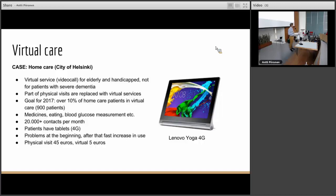This is one practical case from Helsinki home care, social care, where virtual service is used in elderly and handicapped care. I think this is quite a nice example because the technology is very, very simple. It's just a video call. And there's a long process when developing this kind of service, but it's nice to see that these are now not just pilot projects, but already used in the real world.